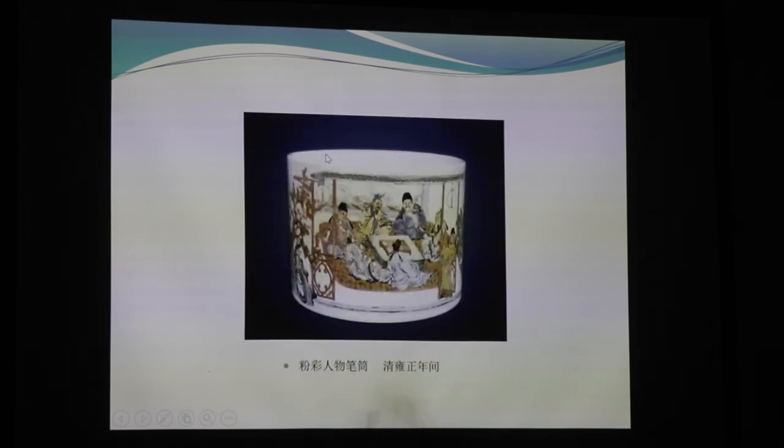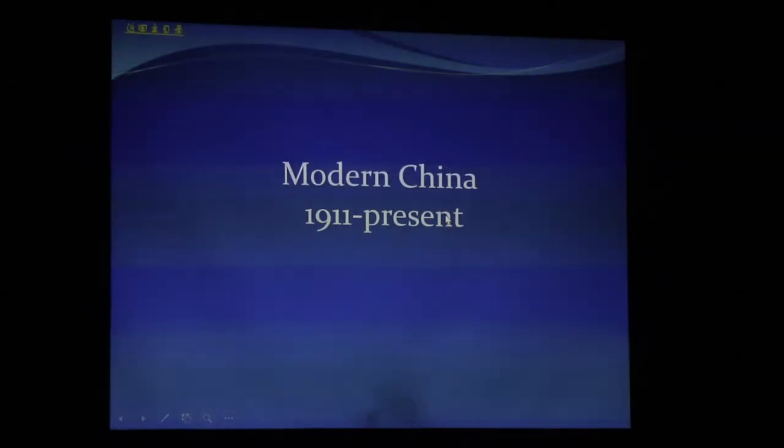Now this, now the freehand. You can see, you don't have individual detail. Even the leaves are freehand. Just one stroke, and you have a leaf. One little stroke, you have the fruits. And the paintings on ceramics.